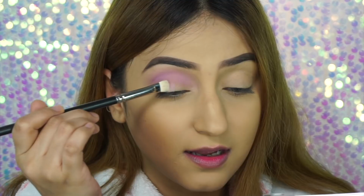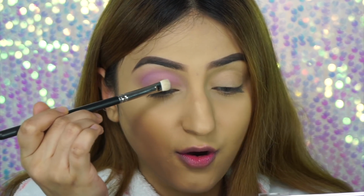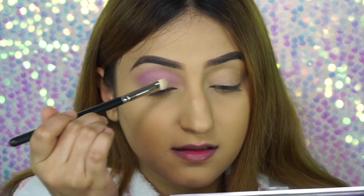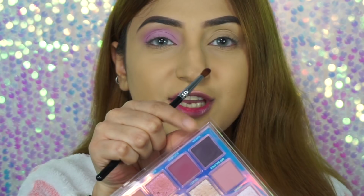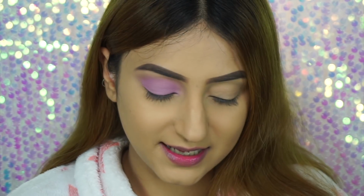Now I'm going to take a flat brush like this and pick up the same eyeshadow on that brush and really just start patting it on the lid. Now that I have that full lilac moment, I'm going to take a little bit of that plummy shade just to deepen up that outer corner a little bit. I don't want to deepen it too much because I want to keep this look super fresh and super lilac-y. So I'm just going to take a little bit on a very small shader brush.